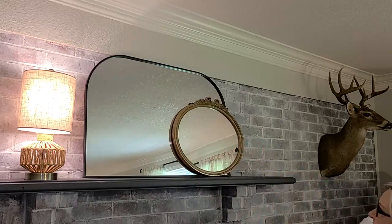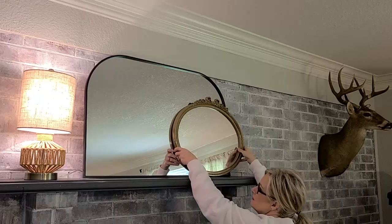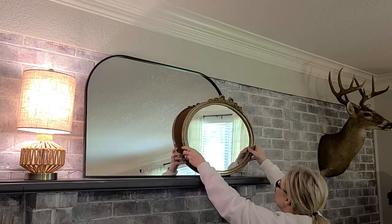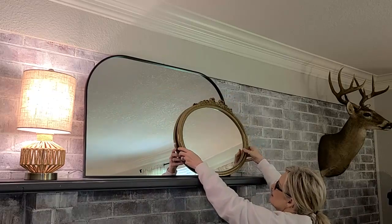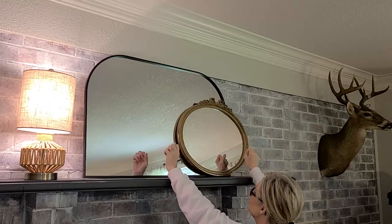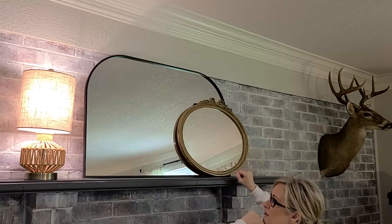What do you guys think? Maybe I could put it in the middle. But when I saw the picture, it was in, yeah. When I saw a picture of it, it was like that. And I may could even still put a picture here to give it even more layering, but I love a layered look on a mantle.